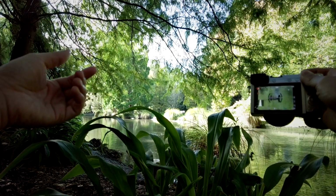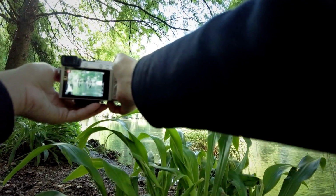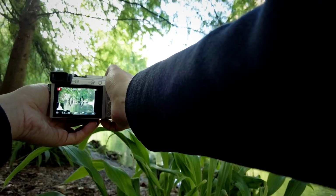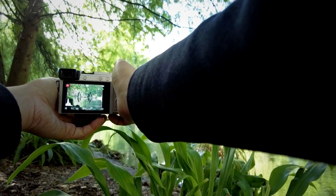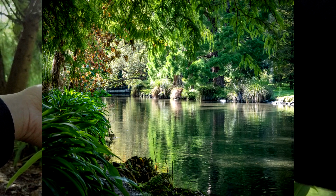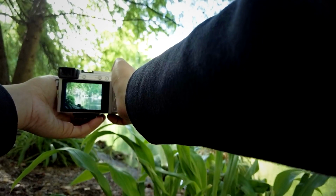Really nice. And now I'm going to try to capture that scene again, but horizontal composition, about 35 millimeter. You can see what I'm doing in the camera. Very simple scene without the duck. Still looks nice. Alright.